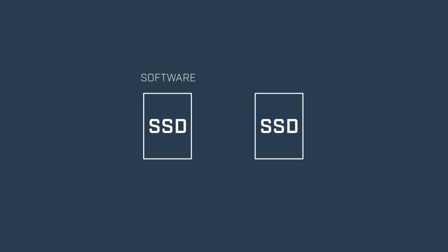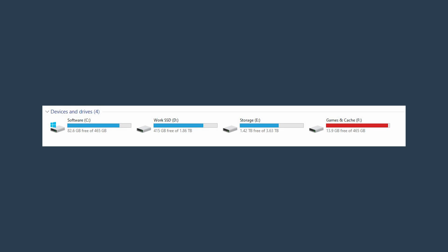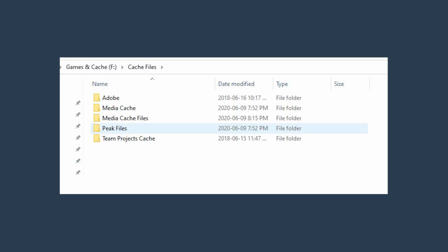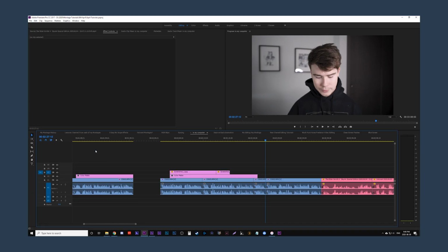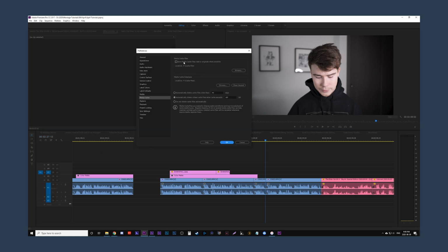For setting up your own computer, I suggest having all your software alone on one hard drive, and then all the project files and footage you work on a separate hard drive. If you have enough hard drives, putting your cache files on a separate one helps as well. In order to do this, you can go into Premiere and After Effects, and you go into Edit, Preferences, Media Cache, and then you pick the location. And then it'll rebuild all your cache files there.